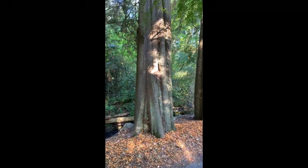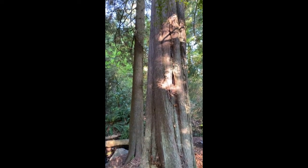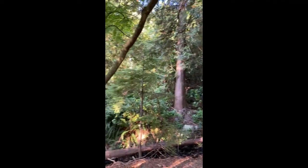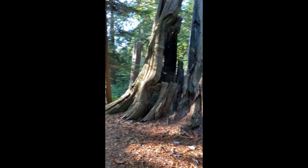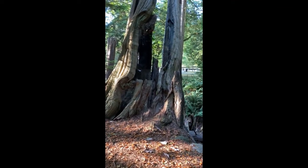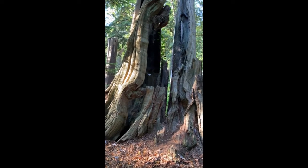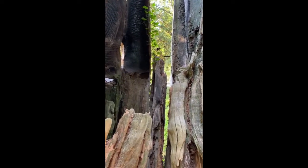Some of the western red cedars that are growing in Stanley Park are centuries old. These truly mammoth trees, they reach for the sky. But here's the shell of one. To give you an idea, it's probably about 12 feet across at the base. But this one here didn't die of natural causes. This one was struck by lightning. And because the trees reach so high, it's all charred on the inside.